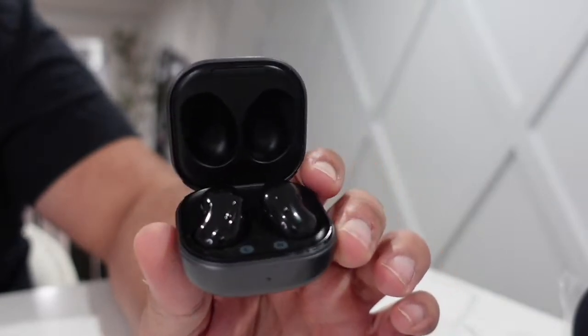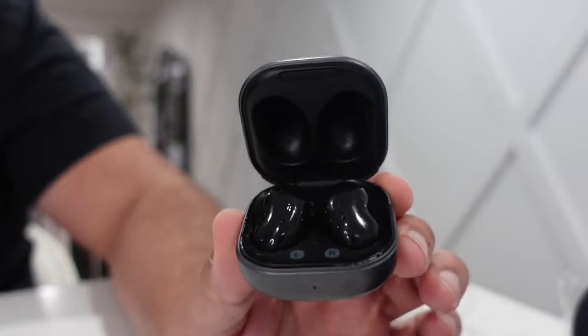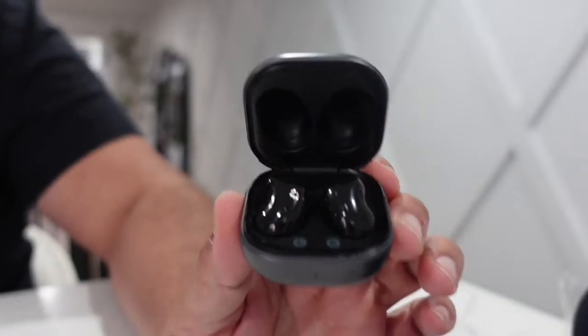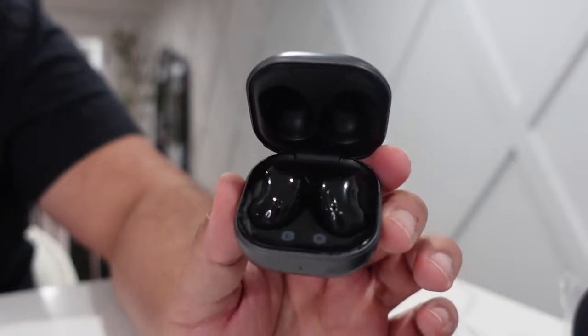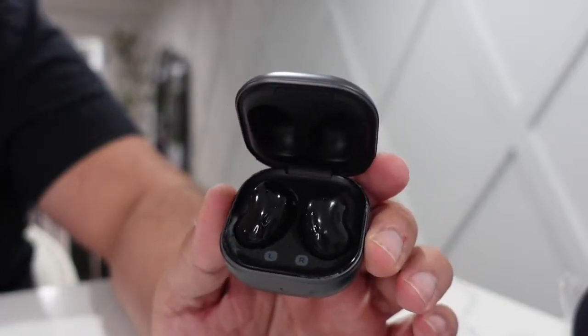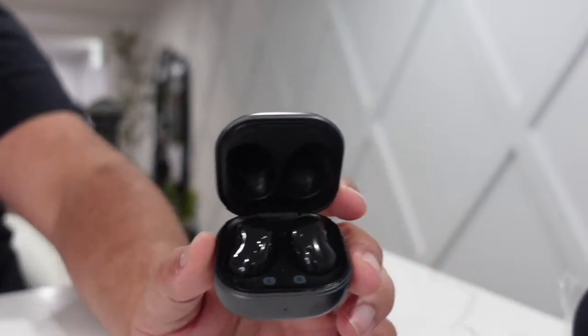And a great price for these as well. Normally $149.99, on sale today for $69.99. They're the Samsung Galaxy Buds Live. Comes in four different colors. Again, we got the Mystic Black here, Mystic Bronze, Mystic Red, and Mystic White. All of yours can be for $69.99.